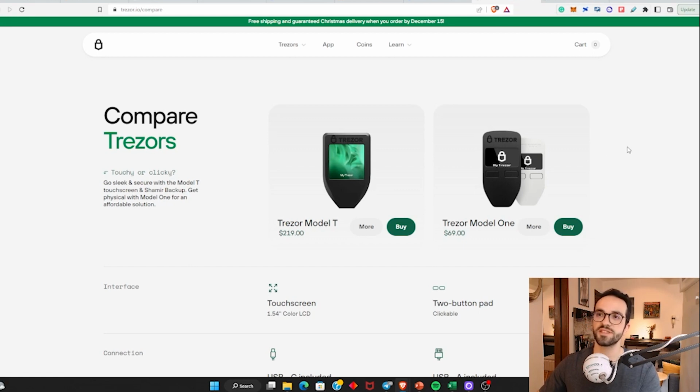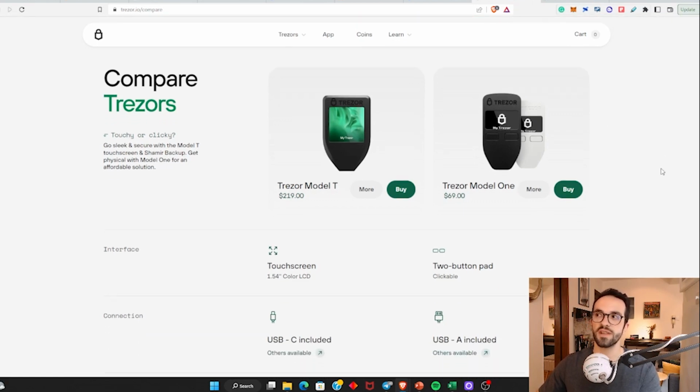But let's compare the two different Trezor wallets and the two different Ledger Nano wallets. And starting with the Trezor, the first thing that we see is that there is a big price difference. The Trezor Model 1, $69 and the Model T, $219. Now, which one should you choose? Well, it all depends if you are on a budget or not. Of course, if you have millions of dollars to store in crypto, yeah, let's just go to the $200 one. But if you have a couple of $1,000s, maybe it's a big investment to spend $200, and you can spend the $69.